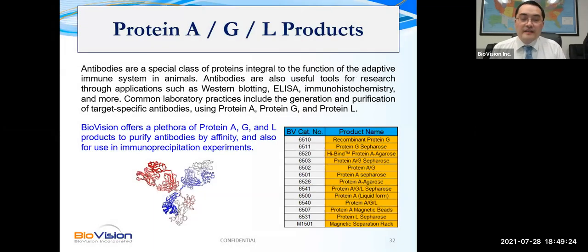Antibodies are, of course, proteins, and many of our customers use antibodies to study proteins, or they need to purify their own antibodies. So we want to offer to you our protein A, protein G, and protein L products, which are all very, very popular, depending on what kind of isotype the antibody of choice is, or what kind of animal they're using to isolate from, et cetera. These proteins, A, G, and L, are special proteins that have a very high affinity for antibodies, whether it's the Fc portion or the light chain or heavy chain. So these are therefore useful in the purification of target-specific antibodies and in immunoprecipitation style experiments.